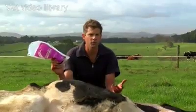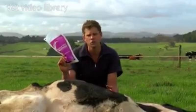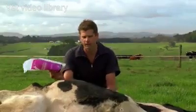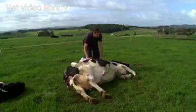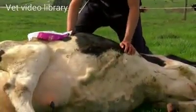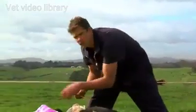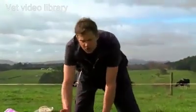So another site we can use, this solution needs to go into the vein. So another site we can use is the milk vein, and we've got a great example on this cow just here. You can see it following along here. And it's the same idea. You're using your needle to go into this vein. You've got to be careful when you finish so you don't get a hematoma.